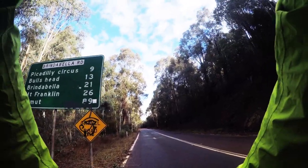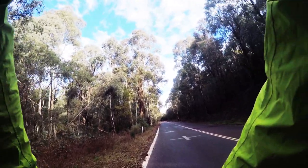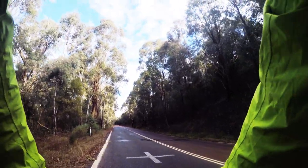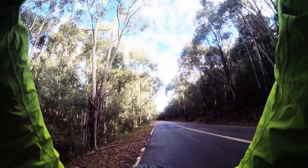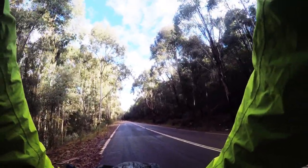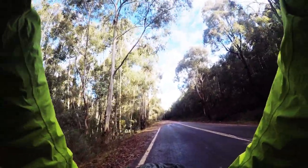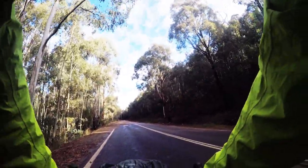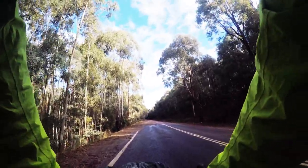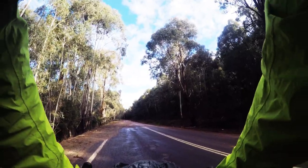Well, this is where the sealed road finishes and the gravel road starts on Brindabella Road. I think the temperature at the moment would be about 4 or 5 degrees, and the only reason that I'm fine is because I'm moving. Anyway, there's another 500 meters or so of climbing, maybe a little bit less than that, and then I'll reach the high point. We'll see if there's any snow up there.